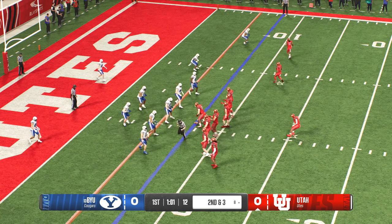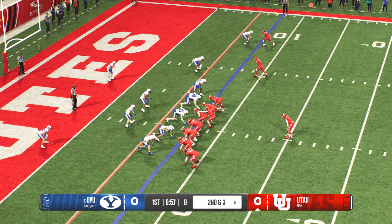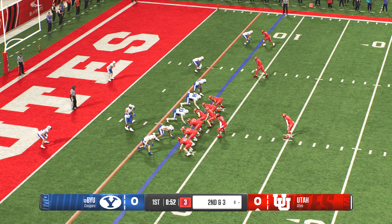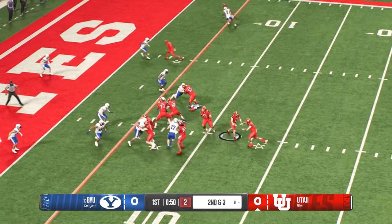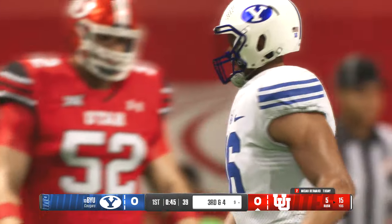Here comes a crucial second down play. Every yard tough to find down here in the red zone. Motion now from the tight end. The back's got it. They'll stop him behind the line for a loss of 1.